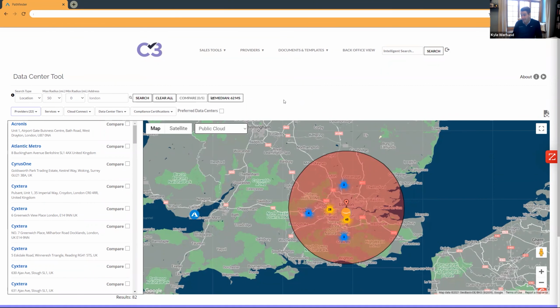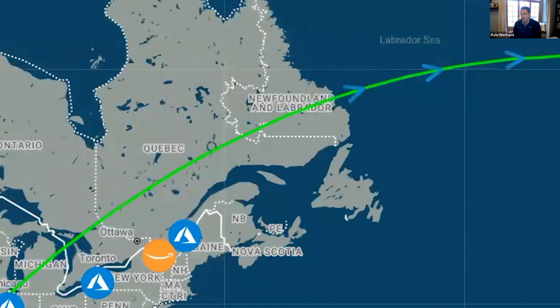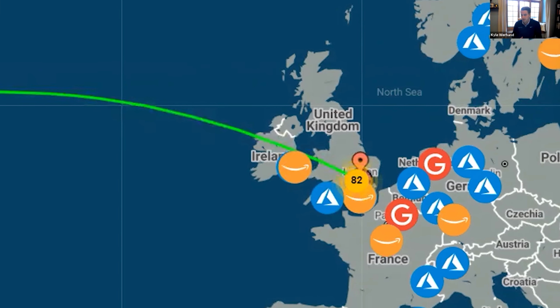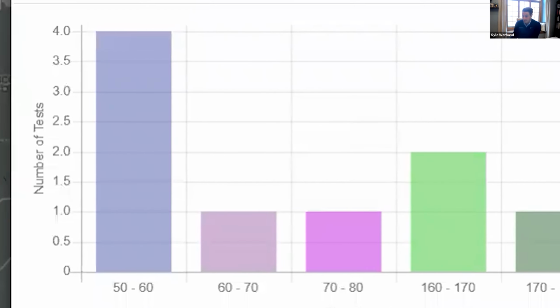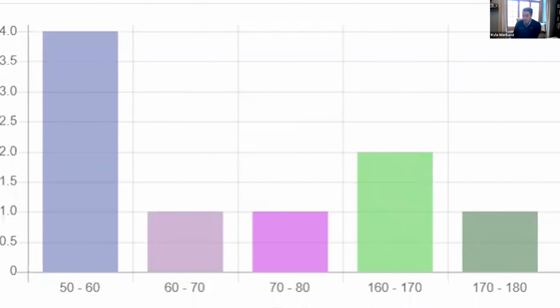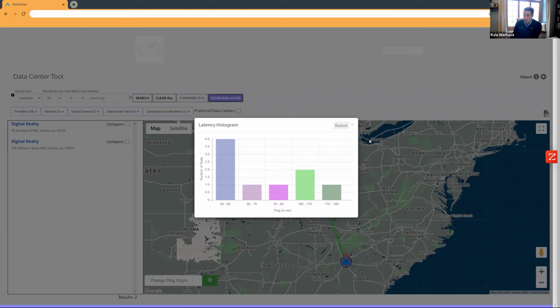So here we have 80 data centers in London, and maybe you were thinking about running a major application from one of these colocation facilities. We can even run a ping test from anywhere in the world and determine the round trip latency from your location to that international facility. This produces a latency histogram, which shows the average round trip latency from multiple ping tests from my location to that particular data center. So if you were considering running a major application out of one of these co-location facilities, you can compare multiple data centers up against each other and compare the round trip latency in real time.